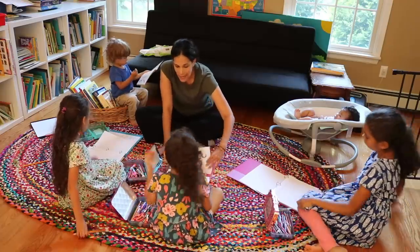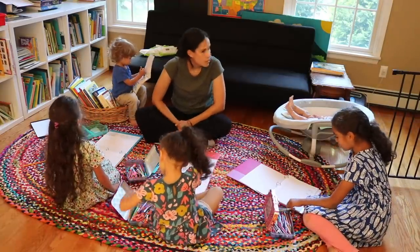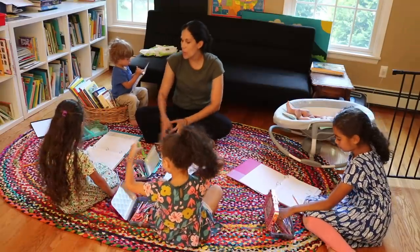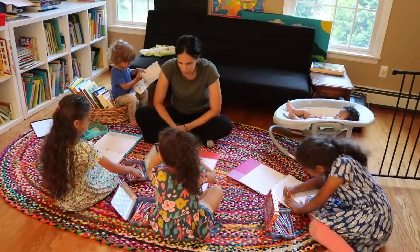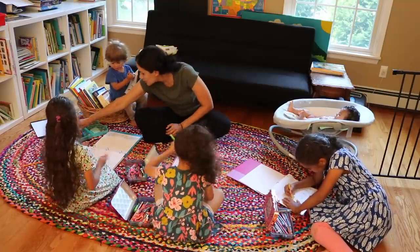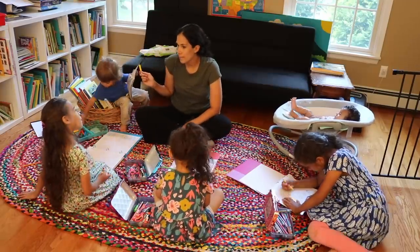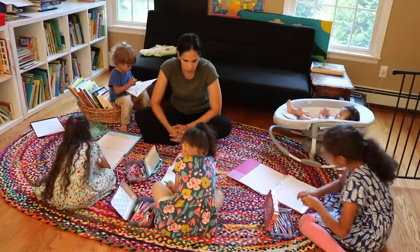When you turn the page, we're going to be charting the weather. What's the weather like today? It's very hot. Sunny, very good. So let's go ahead and chart that on your weather chart. Color it yellow. I think it was yellow yesterday and the day before. Yes, that's right. Okay, go right ahead.